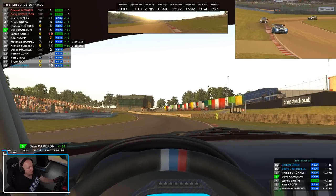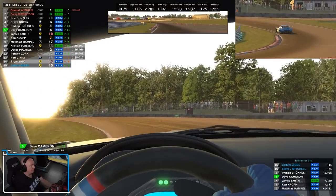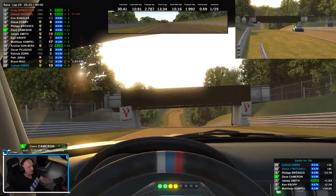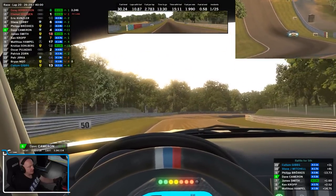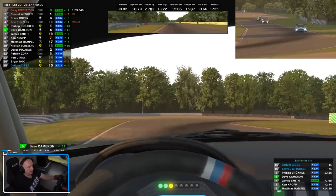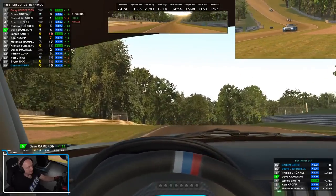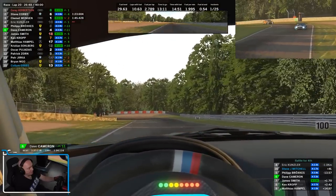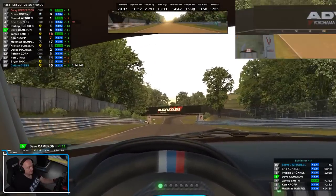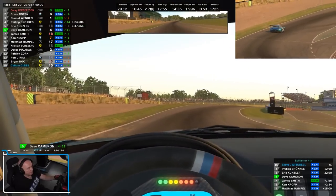So the strategy there, if you don't know, I'll just explain it. If you're behind somebody and you think that you're quicker than those guys, then you don't want to be held up, especially somewhere like Brands, where it's notoriously difficult to overtake. So you can pit before they do, not get caught up behind them, lap quicker for two or three laps until they pit, and then the time that you've gained, obviously they lose in the pits, which means that they come out behind, just as Ken has done there. So it's called the undercut. Again, I'm pushing in now. Thanks, man.